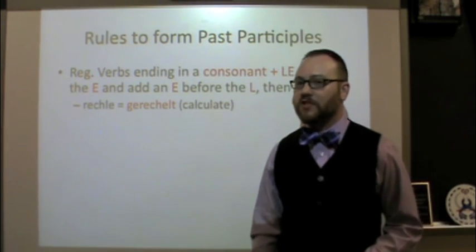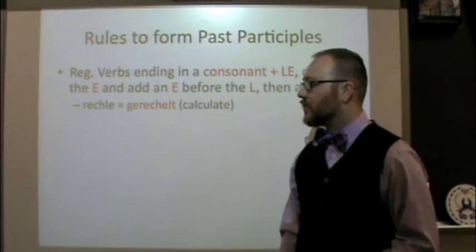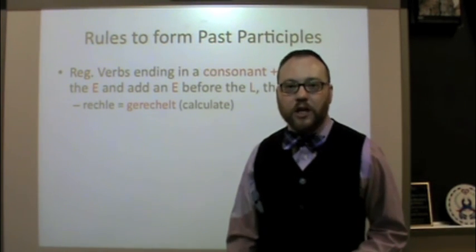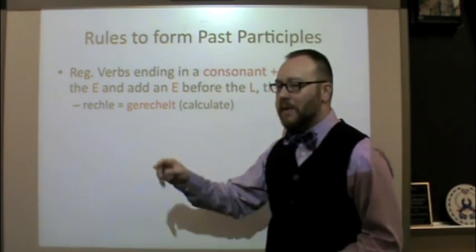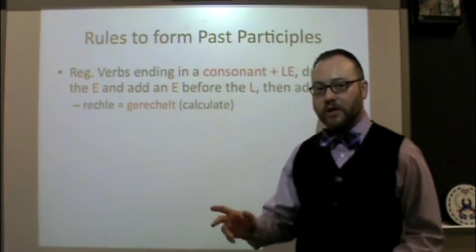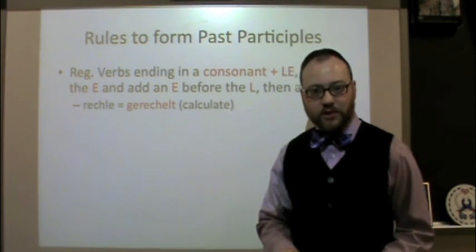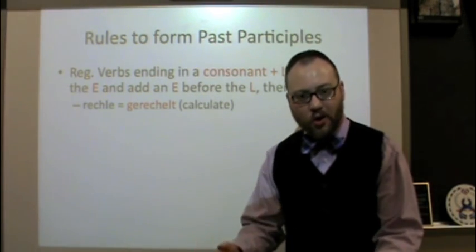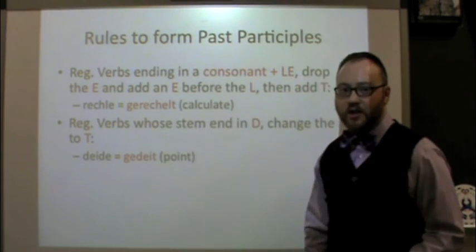And the reason for that is because of pronunciation purposes. If you were to just take that E away and add a T and add the G in front, you would get gerechelt. No, you can't. It's difficult to say. Adding that extra E there makes it easy to say. Imagine that E not being there, and remembering you got to pronounce all the letters. Going from CH sound to L to T with no vowels in between is extremely difficult, if not impossible to do. So we add an extra E. Again, you don't encounter this often, but you will, so I want to make sure that you know what you have to do.